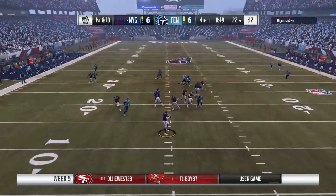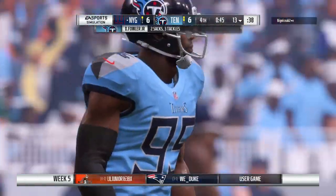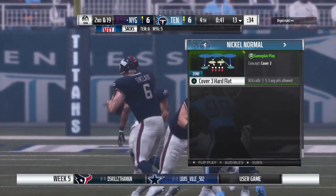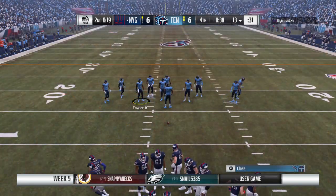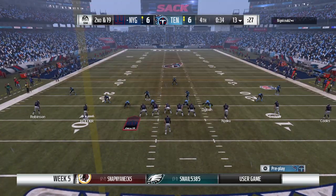And now a first chance for the backup here to throw. And he can't get a throw away. He's taken down. Dante Fowler in there to get him. And that's sack number 6 for him on the year. After the sack, it's 2nd and 19, and the road gets a bit tougher from here.